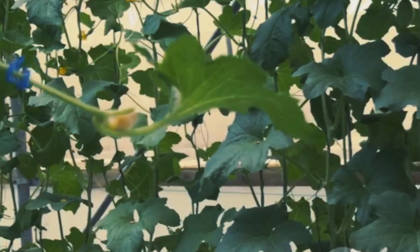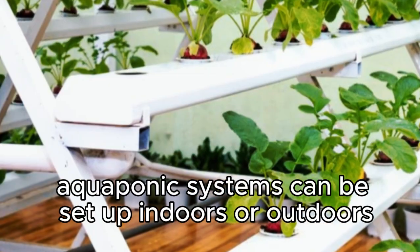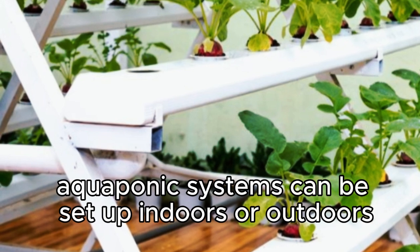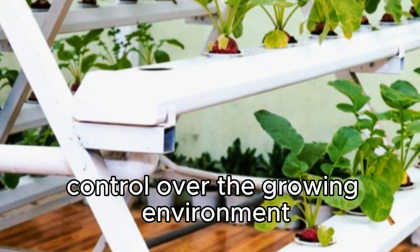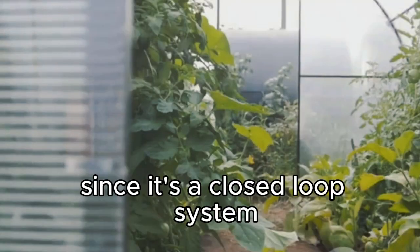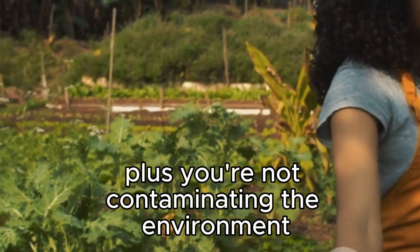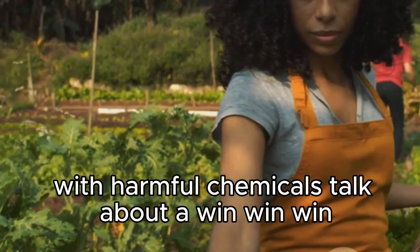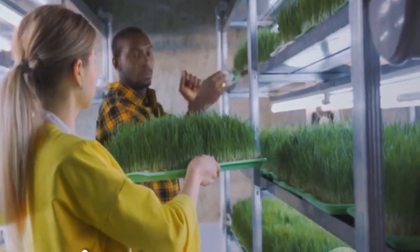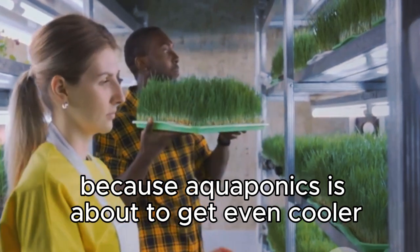Second, you can grow food all year round, no matter where you live. Imagine fresh strawberries in the dead of winter. Aquaponics systems can be set up indoors or outdoors, giving you complete control over the growing environment. And the best part? No more nasty pesticides or herbicides. Since it's a closed-loop system, there's less risk of pests and diseases. Plus, you're not contaminating the environment with harmful chemicals. Talk about a win-win-win.